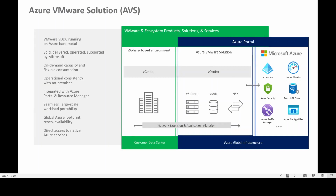Now moving on to the next solution, which is Azure VMware Solution or AVS. This is how Azure VMware Solution looks. Like the previous offering, it also has a similar architecture where the VMware VCF suite, or VMware Cloud Foundation suite, is deployed on bare metal servers inside the Azure data center. And it provides a consistent infrastructure experience to customers and gives them access to the native services offered by Azure Cloud.